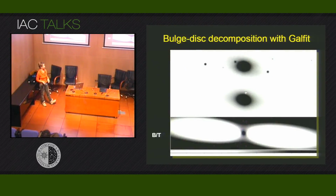And you can see it here. The bulge light is in black and the disk light is in white. And I don't know how well you can see it, but the red dots are the planetary nebulae, and you can see that most of them are in the disk, but here we have also bulge light. So some of them belong to the bulge. And we estimate this value for each planetary, basically just counting the number of pixels at the position of the planetary. And so we can assign a probability to each planetary of belonging to the bulge or the disk.